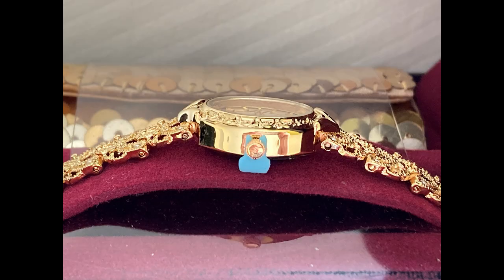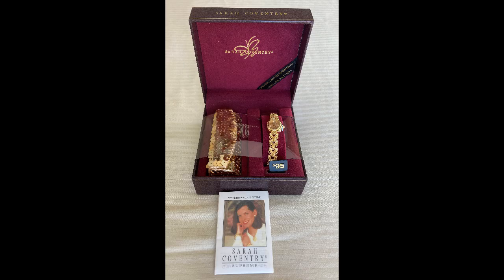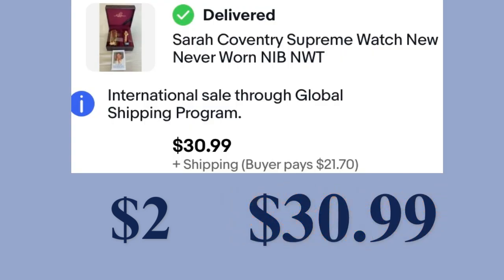It had never been worn. It still had the plastic around it. Even the little watch winder had the little piece of plastic that holds it in place. It had the pamphlet with it. It even had a bonus lipstick case. So I figured it would have a decent resale value. So I picked up this watch for $2 and I sold it for $30.99.